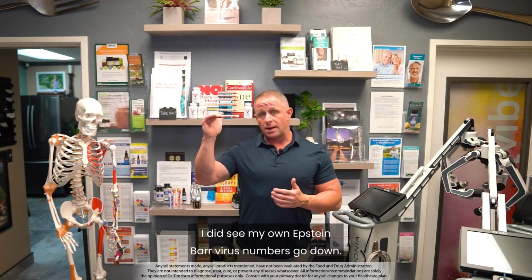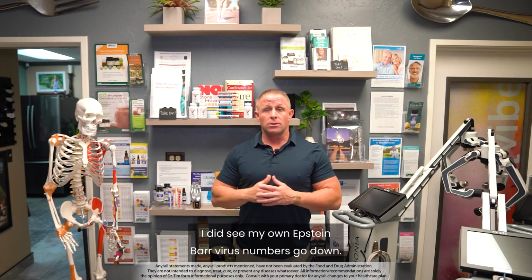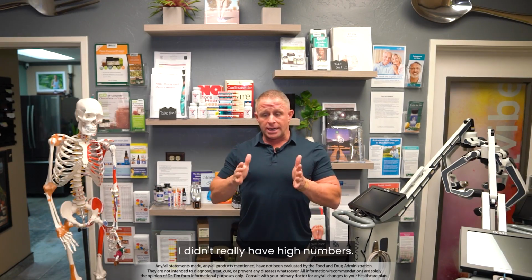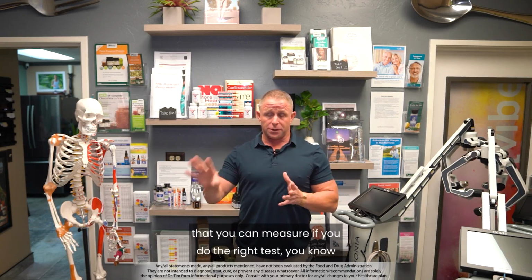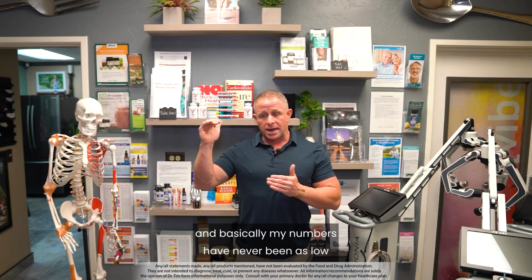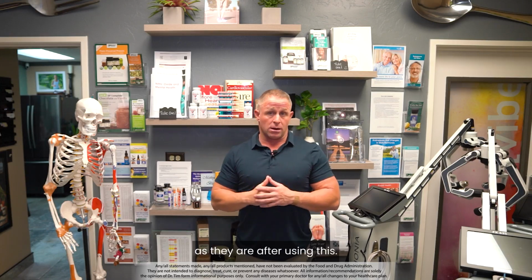I did see my own Epstein-Barr virus numbers go down. Again, we're not treating something, you guys. I didn't really have high numbers. However, we all have Epstein-Barr in our body typically that you can measure if you do the right test. Basically, my numbers have never been as low as they are after using this.